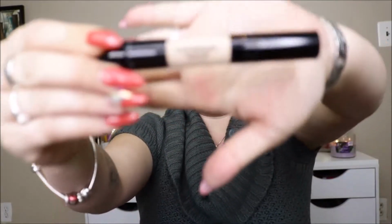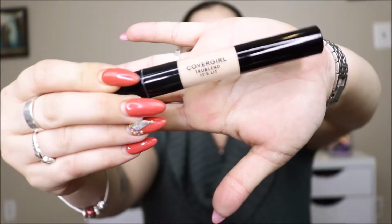My phone's going a little crazy right now. Anyways, let's take it out of the packaging and see what it looks like. Okay, so it's the Covergirl TruBlend It's Lit. This is the packaging, this is what it looks like. Open it up. I'm not a big fan of those, I will be honest, but I can always put it on the back of my hand, use a brush, and then you just twist it and that's how it comes out. But before we use this, we gotta get our foundation on.